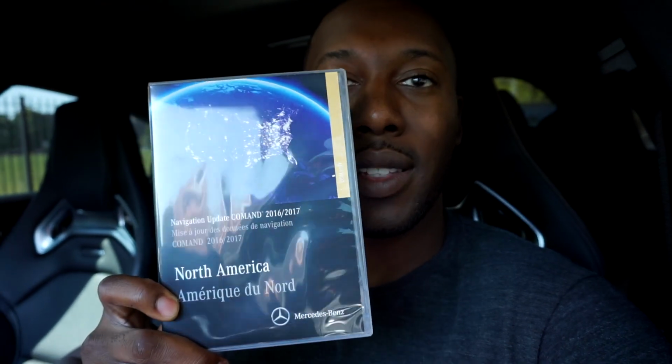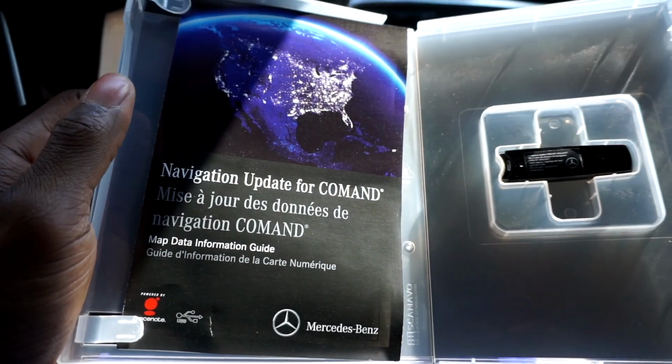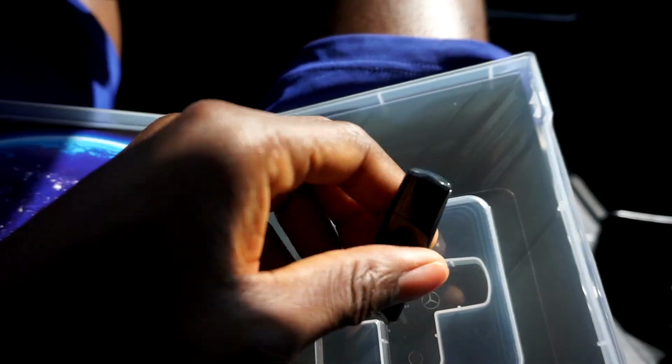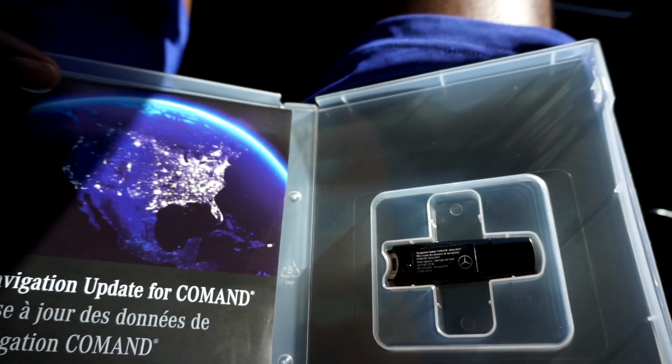So here's what you get after they install it. They just give you this disc, or I should say this case, because there's no disc inside. When you open the case, what you're going to find is this little USB. This is actually the update stick. So you plug this into the center console and you just sit and basically watch it update.